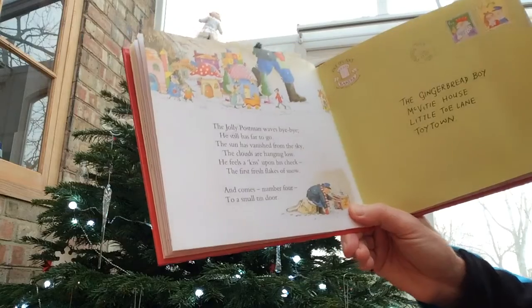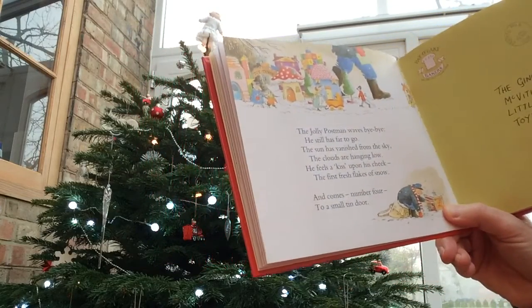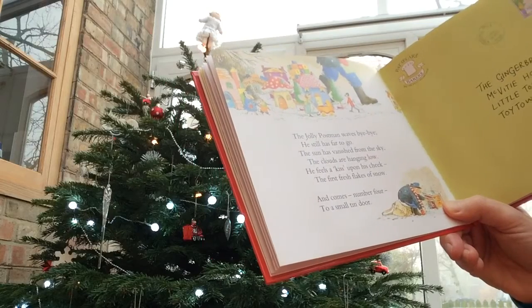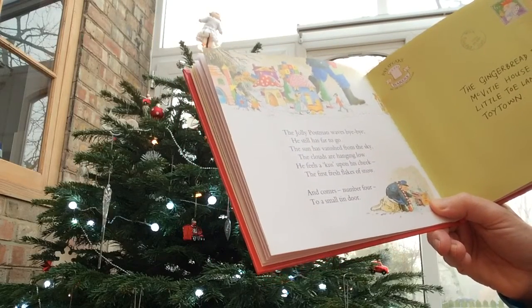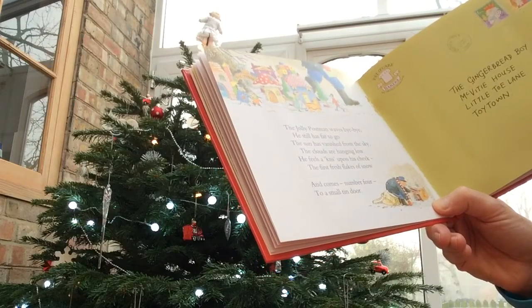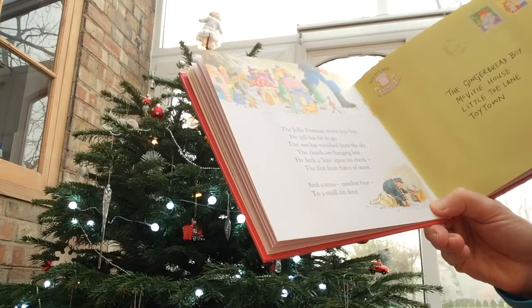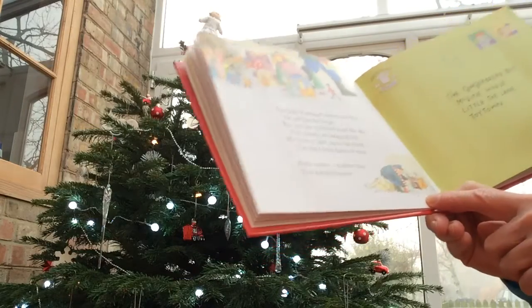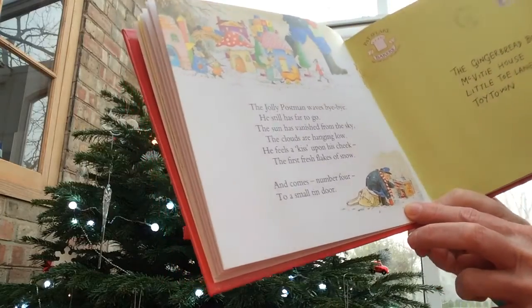The jolly postman waves bye-bye. He still has far to go. The sun has vanished from the sky. The clouds are hanging low. He feels a kiss upon his cheek, the first fresh flakes of snow, and comes number 4 to a small tin door. So look, there's the jolly postman and the tiny tin door.